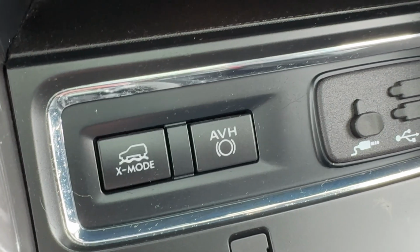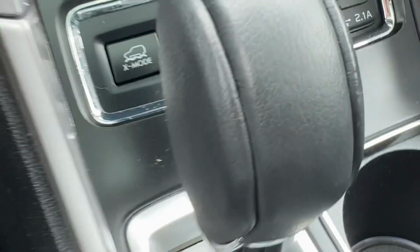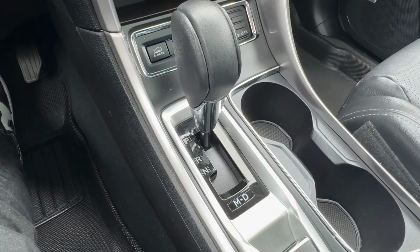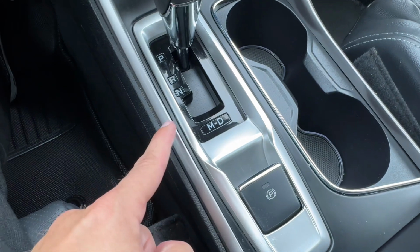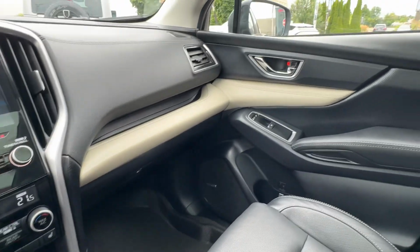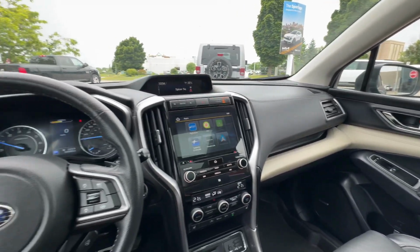AVH, no idea what that one is. I couldn't even take a guess. So would love your comments. Let me know what AVH means from any Subaru enthusiasts out there. Electronic parking brake, which is great. We have the Tiptronic shifter too, in case you wanted to do that. And then just a quick little pan around to show you how nice this interior really is. It's in great shape, as you can see.